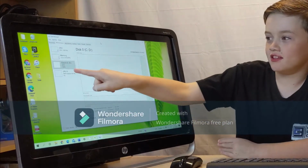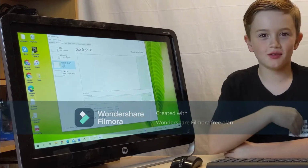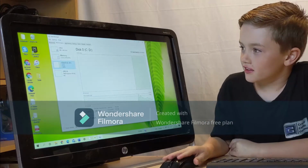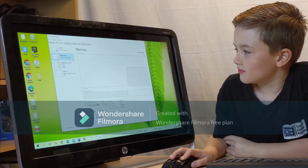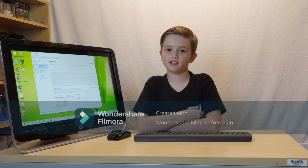As you can see, the disk is running at 100%. This is why it's going so slow. And the memory in it is using 63% of the memory. Even a simple task such as Task Manager took a long time to load. This is why we need to fix it.